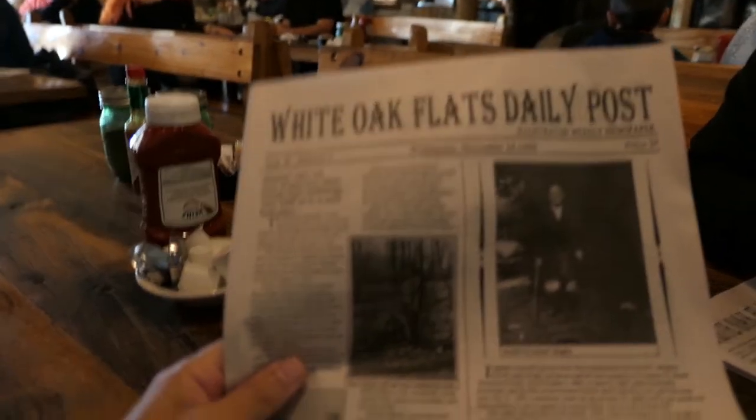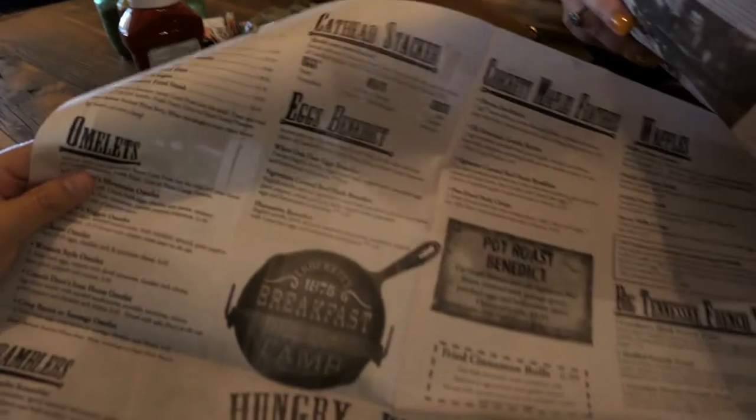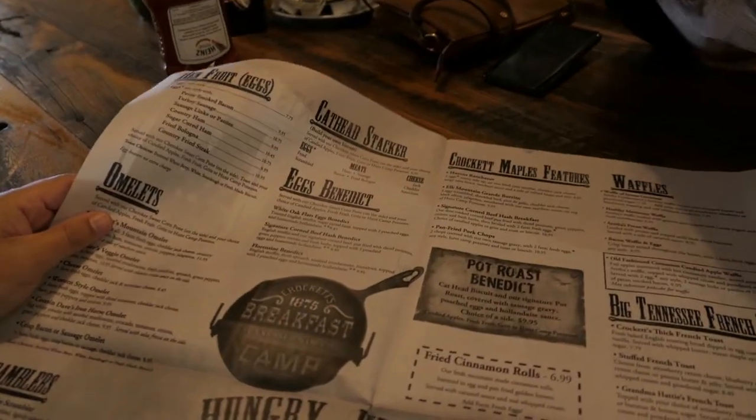All right, guys, we made it into our table. Look at this big table we got for the both of us here. They must think we're gonna eat a lot of stuff. This is the menu. Isn't that neat? It's a menu from 1886. Well, how cool is that? You sit here and read the newspaper, all while picking your breakfast out, which we already did, because we were waiting a while. We'll show you when that comes up.